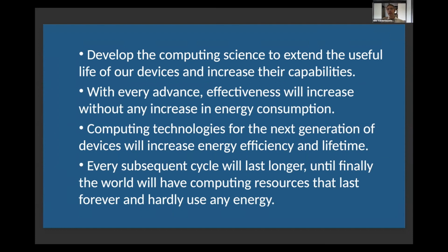And so every time we have a new advance in computing science, we could actually make our current devices easier to use and so on, without any increase in energy consumption. Obviously, they don't last forever. So meanwhile, we need to develop new technologies, and they should be a lot greener and also designed to last a lot longer. So then you have a cycle going, because the next cycle will be even greener and last even longer, and so on, and you get the picture. So in the end, we will have devices that practically last forever and hardly use any energy, and that's a very good place to be.